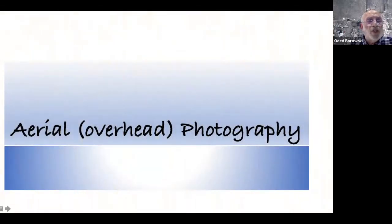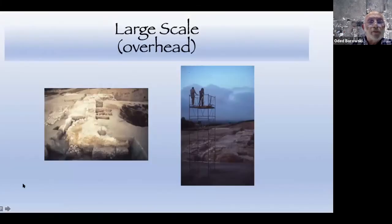One of the things that I want to share with you is one of the difficulties that we have in archaeology, and this involves overhead or aerial photography. Archaeologists want to get the big picture. This big picture was taken at Gezer in 1973 when I was working there. Here is the city gate, the city wall. Right here is the sloping ramp that is known as a glacis, storehouses, and so forth. And here is the entrance to a water system.